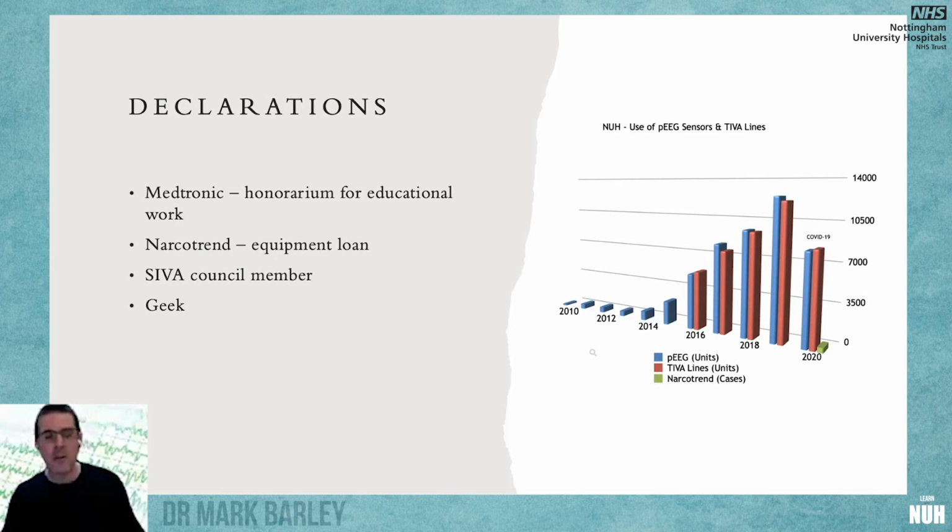This graph on the right shows how we've increased our use of processed EEG in Nottingham over the last decade or so, which is absolutely fantastic. We're now the biggest users of processed EEG in the country, which is really something to be proud of. You can see how the increased use of processed EEG has mirrored our use of TIVA lines, which I use as the metric for how many TIVA cases we do, which I know isn't accurate, but it's nice to see it's almost one-to-one. And you can see the little green bulge at the bottom, which is our use of the Narcotrend since October.